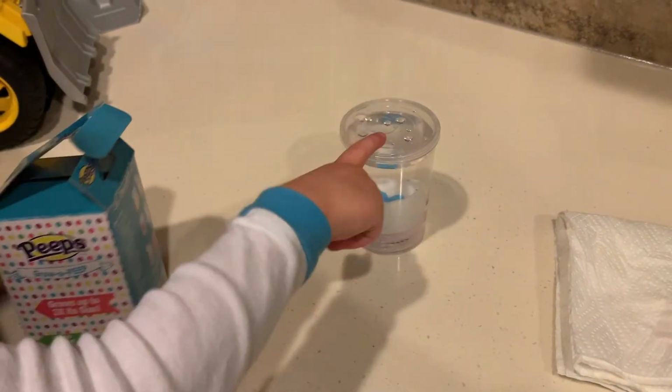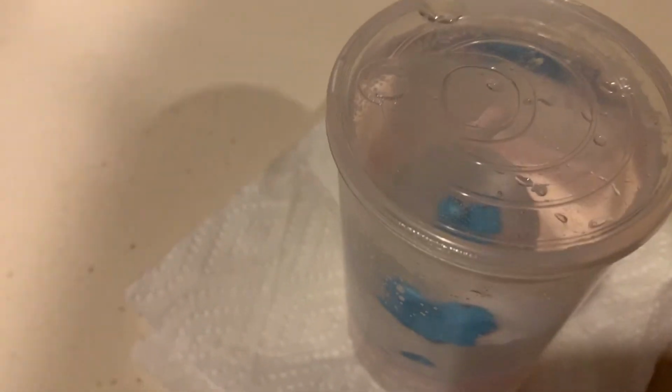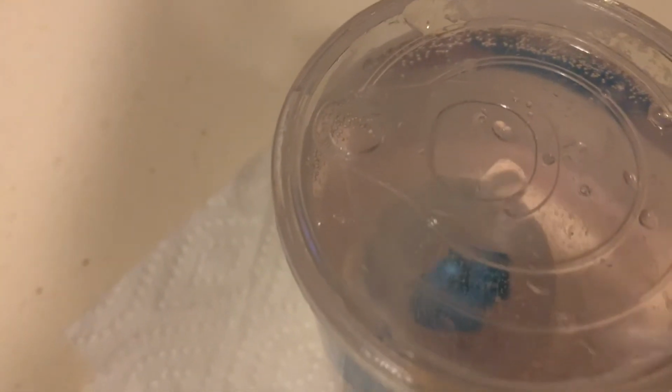Yay. Oh, there he is. He's starting to peek through. Our little bunny. You can see his ears and there's his little face. And he's starting to peek through. Woo-hoo. We got a blue bunny.